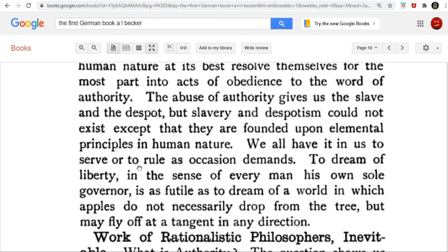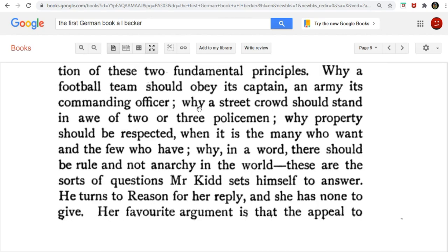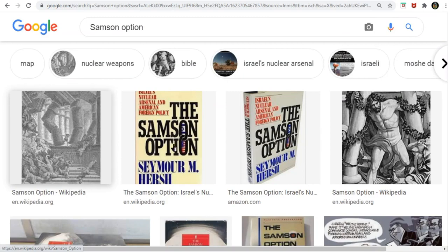And they're controlling everything. And if it were not for this, if the people knew, you know, then there wouldn't be a street crowd standing in awe of two or three policemen, and property wouldn't be respected, and there would be anarchy in the world. And that's why they'll totally blow up the whole world. They'll kill everybody and everything on it before they ever let the people know. And it's happened before, and they still use the same name. You can read about it in the Samson Option, and that's the same thing they called it before.